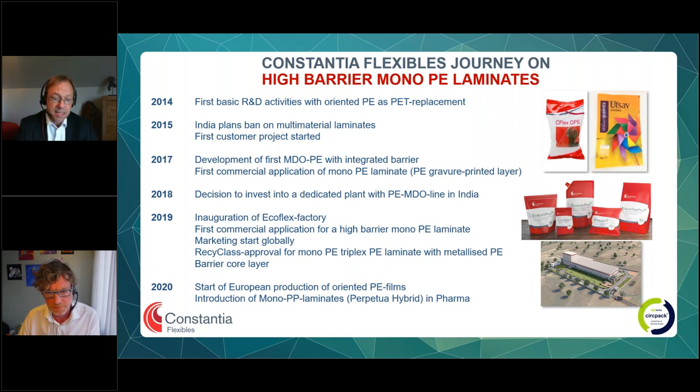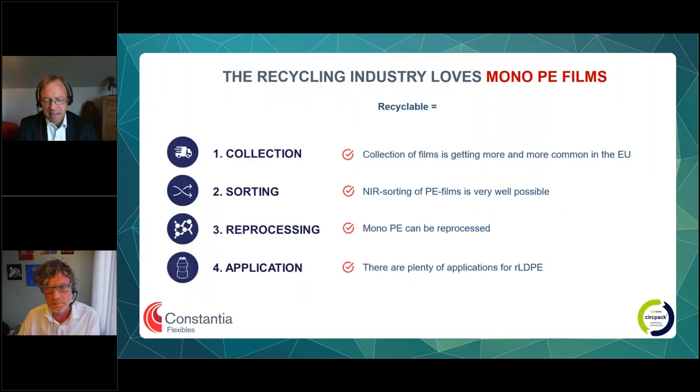However, Constantia is not just focusing on mono PE. We are also working on applications where you need higher temperature resistance, for retortable packaging and other applications, with mono PP laminates. One example is the product Perpetua Hybrid in our pharma division. Nevertheless, for us, mono PE is the major workhorse for main packaging applications, and Vincent can give you more background on why we also believe that this is good for the recycling industry.